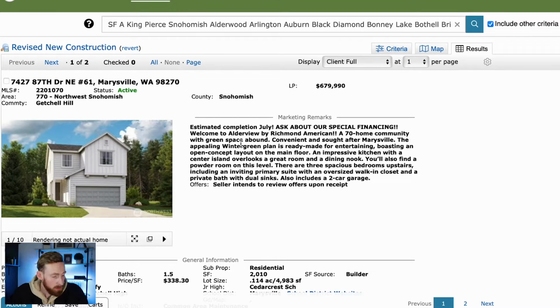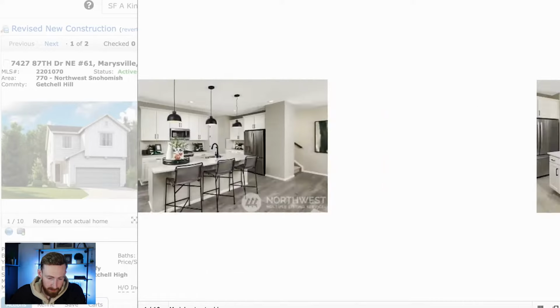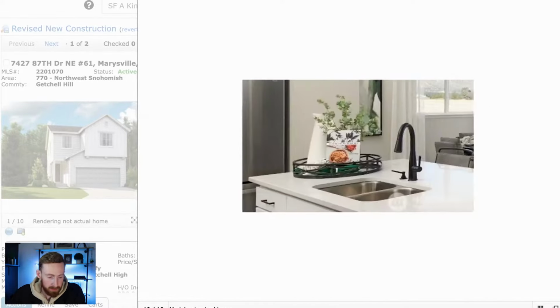So with Alderview here, there are 5 different floor plans, and those floor plans range from just over 2,000 square feet to just over 2,500 square feet. So this one right here is the 2,010 square foot plan. This is their smallest plan. You can see it's priced at $679,990. These are just some renderings, photos of kind of what the interior finishes look like.